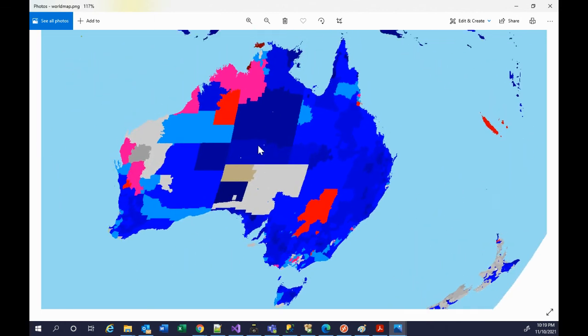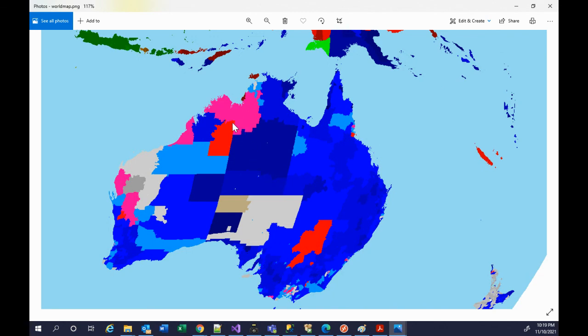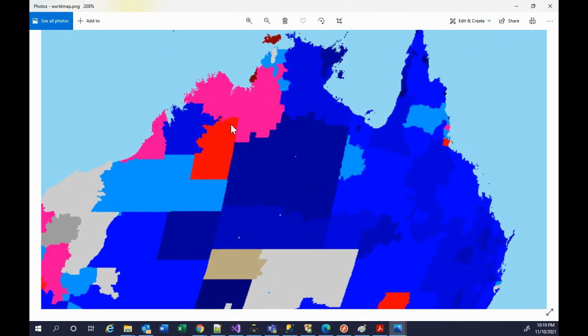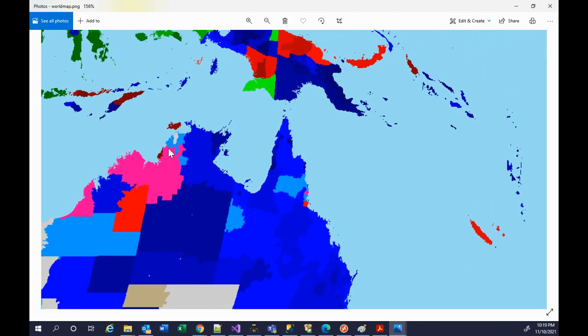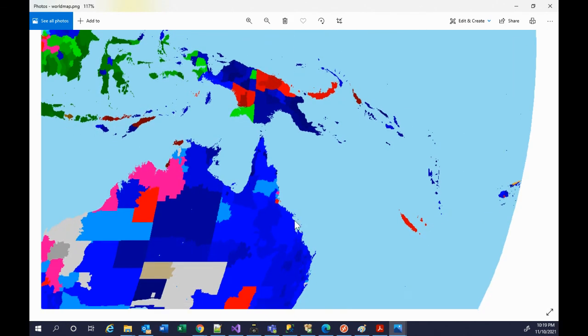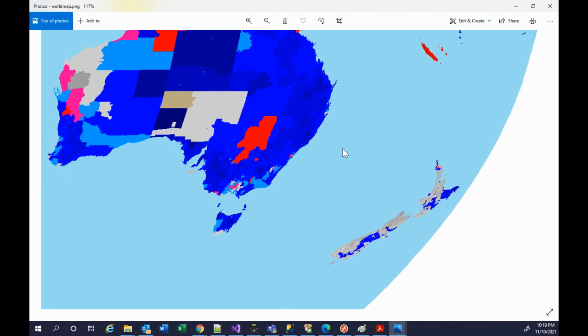The same pattern can be seen in Western Australia, where unlike the rest of Australia, you'll have a preponderance of Catholics. Now, these are due to Aboriginals being converted to Catholicism, possibly by Irish migrants in the past. And that is Oceania's religious picture as far as this map shows.